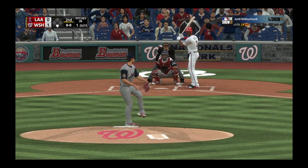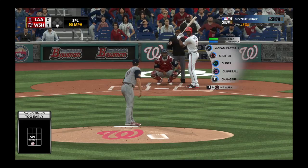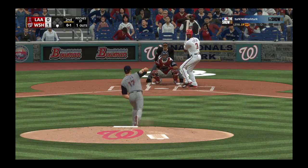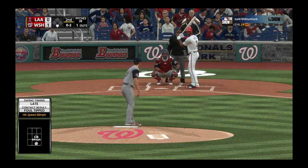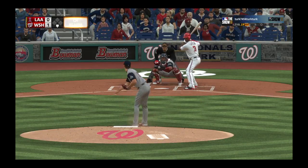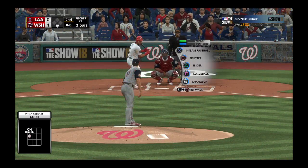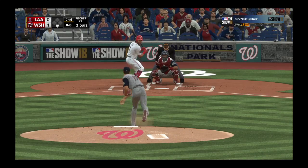Center. Here comes the first pitch. Michael Taylor. Just a bit jumpy that time. Swung on and missed. Into the windup. Here comes the 0-2 pitch. Struck him out. And here now is Wilmer Difo. First two men in the inning have both gone down via the punch-out, so we'll see if he can fare any better.